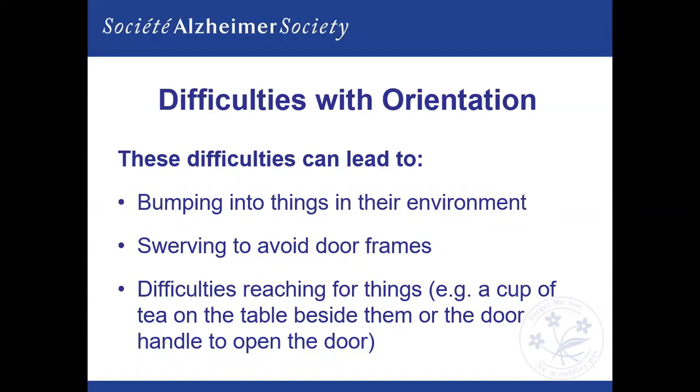The person may also have difficulty reaching for things such as a cup of tea on the table or getting a door handle if they're trying to open the door. So what you might sometimes see is the person might accommodate by feeling the table first as they lead up to an object. So they're resorting to using the sense of touch to make up for that lack of depth perception, or the same might be true for finding that door handle. They might move around the door to find that handle and use touch instead.